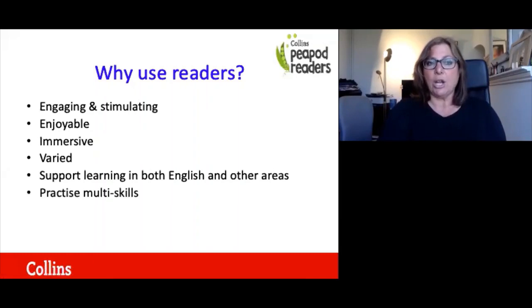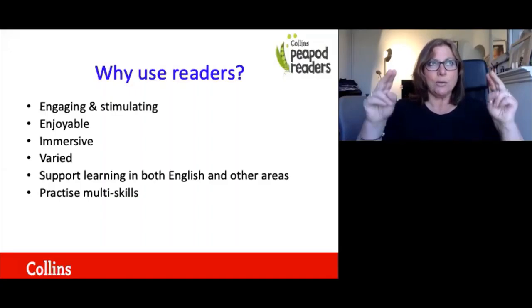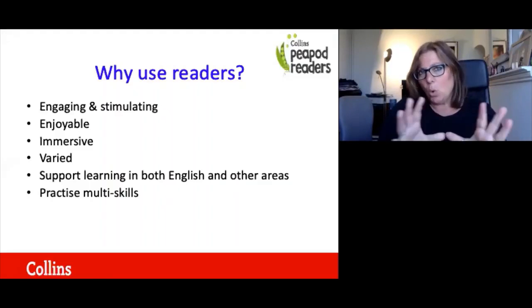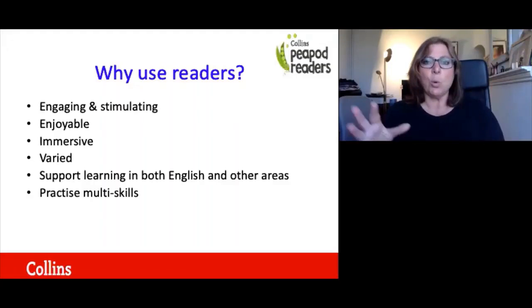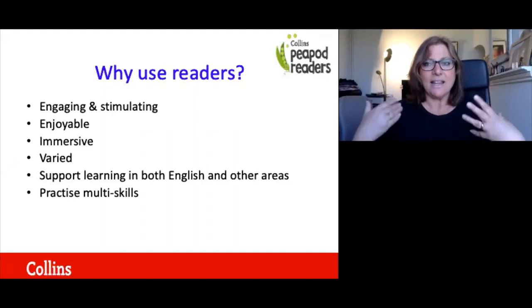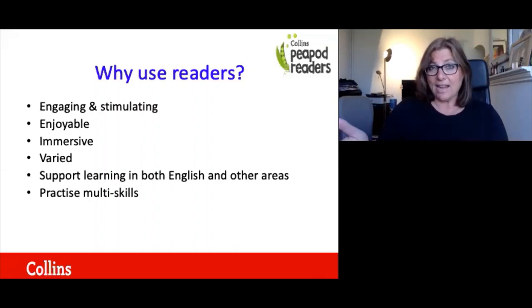Readers can also practice multi-skills. So, reading, writing, speaking, listening, they're called readers, but that doesn't mean that they don't promote learning in all the skill areas. If you think about it, learners are likely to be practicing their listening, whether they're listening to you, perhaps a parent, or an audio version of the book while they read. So they're practicing their listening, and that in turn should be helping with their pronunciation.